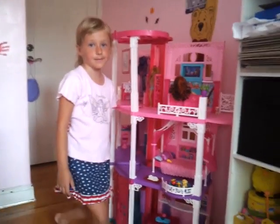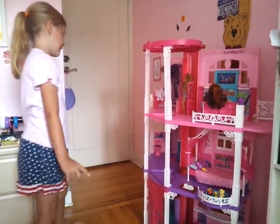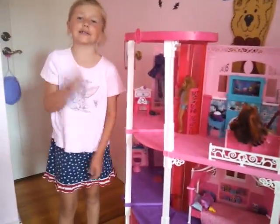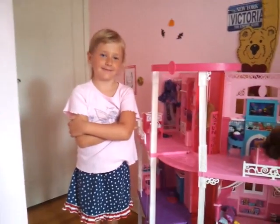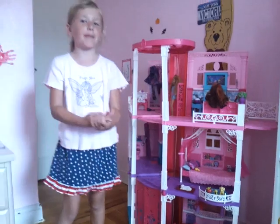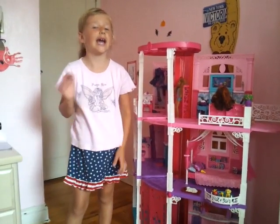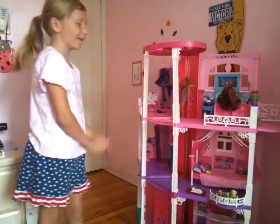Okay, great. So anything you don't like about this house? Yes, only one thing. The bottom elevator is not working. Okay. This is the Barbie Dream House that my mom bought me from her work. She worked very, very hard, and I appreciate that. Thank you. Bye.